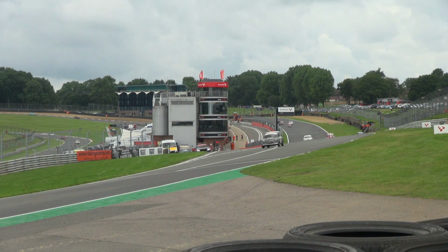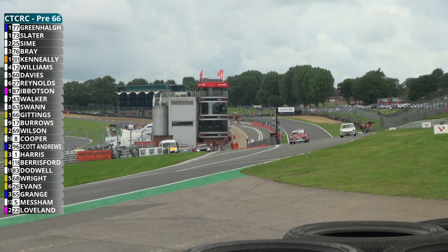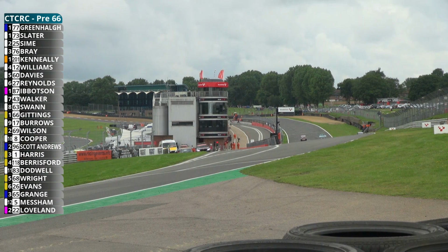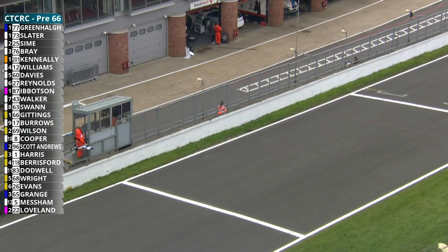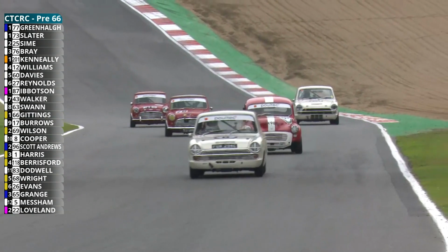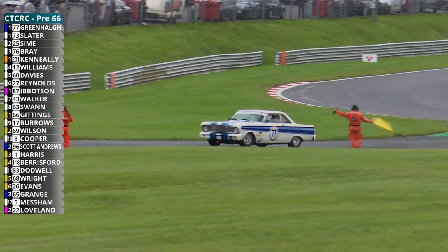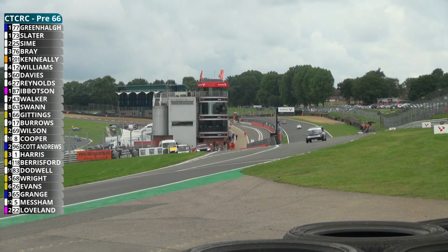He comes across the line being chased by a Cortina there around the outside. Pat Keneally getting 5th place on the last lap there ahead of Nathan Williams, getting round the outside out of Clark Curve there. The Cortina out-dragging the Mini of Nathan Williams for 6th. Further back next through we should see the number 60 Michael Davies Mini across the line for 7th place. Further back, 8th will go, I think, to Martin Reynolds in the Anglia as the race winner heads back into the paddock, signalled by the marshals. It's Martin Reynolds takes 8th.